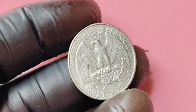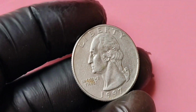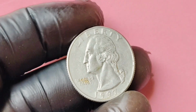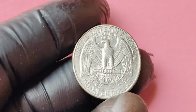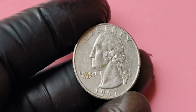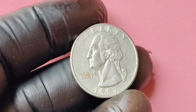To identify whether you have this valuable 1997 D Washington quarter, start by examining the coin closely. Look for specific characteristics of the error. If you think you found one, the next step is verification. Consult with a professional coin grader or appraiser to verify the authenticity and value of your coin. They will use specialized tools and their expertise to ensure that the coin is indeed the rare variety you're hoping it is.